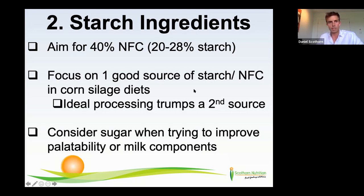In a lot of cases, that's because we are getting ample amounts of NFC and starch from, say, corn silage. So by bringing in one additional source of starch, say dry corn, flake corn or ground barley, that's a second source of excellent starch, assuming that the starch is well processed. And not just in my opinion, but from what I've seen on farms and in the industry, it's probably more important to focus on the processing of your starch source, say your corn, than to go and buy a second source of starch to boost diet digestibility. So keeping it simple is very powerful when it comes to protein ingredients and starch ingredients.